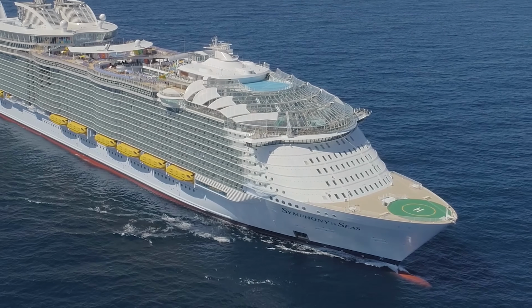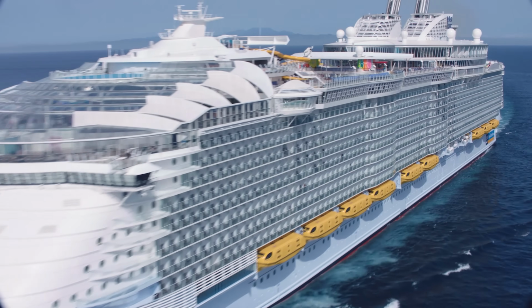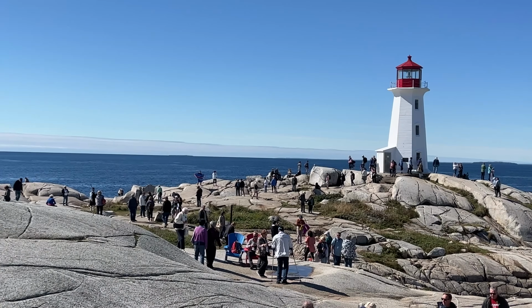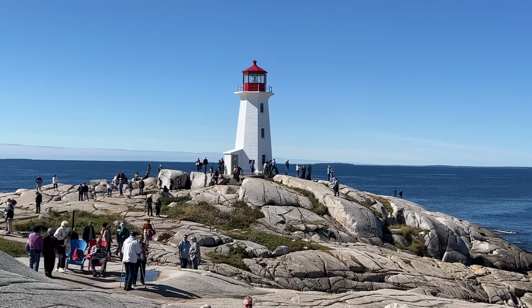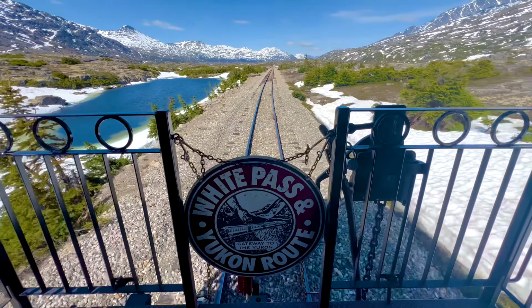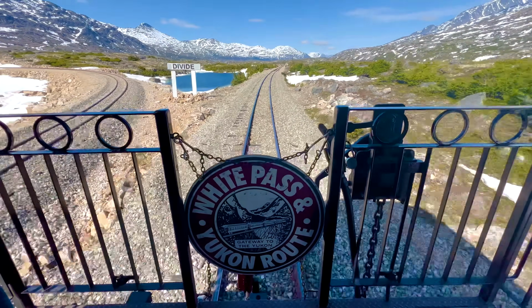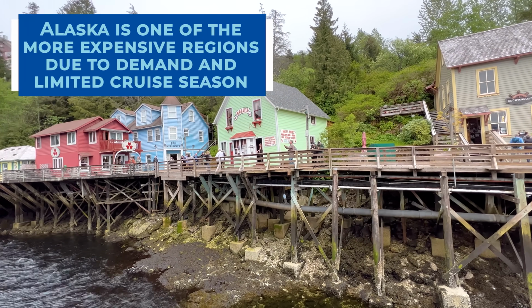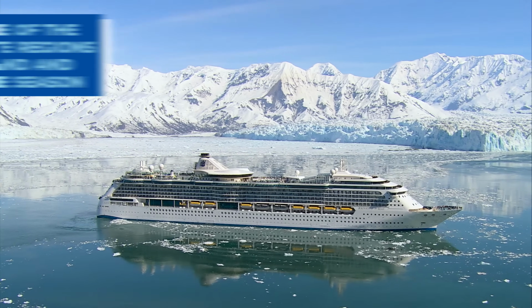And don't forget that older ships often cost less, which is one of the reasons Royal Caribbean cruises in Canada and New England, for example, are a bit more affordable. Smaller and older ships generally sail there. On the flip side, Alaska is an extremely popular cruise destination, but also has a very limited cruising season each year. This means that voyages command a premium, especially during the peak months of June through August.